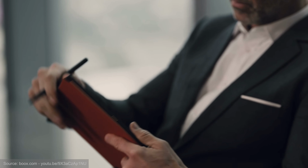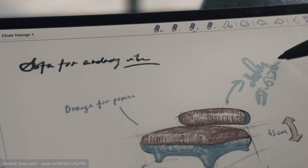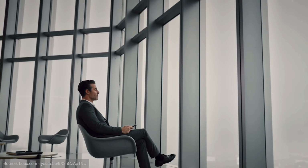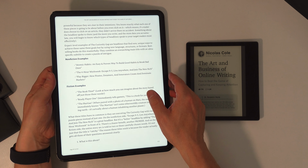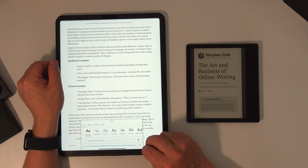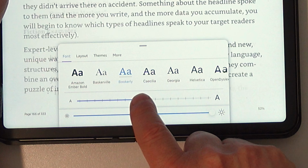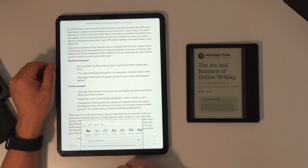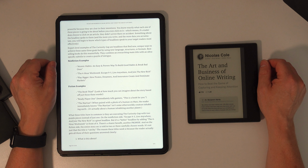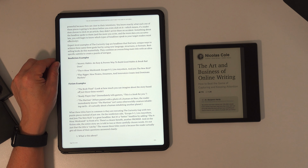Now, if the font size isn't to your liking on a Kindle device, you can quickly change it by the now usual finger moves of pinch and open on your Kindle. Try that on your tablet, and here my iPad, nothing. You've got to tap the top, tap the AA button, scroll left and right with the volume-like user interface, and you'll see the size change in real time, and then tap back out. So quite a bit of a faff just to change your font size, but I guess once you've done it, you've done it.